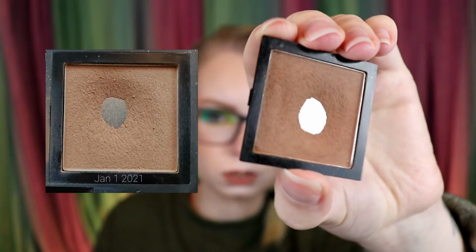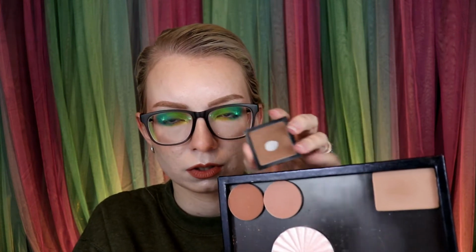I hit pan on it quite a while ago. And I have other contours in my palette that I like better than this one, like they're better colors. And if you can tell, that's quite a big difference in the color there with these two, so I just want to use this one up. It's okay, I'm wearing it today. I wear it most days because I'm trying to pan it, obviously.